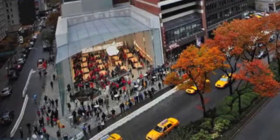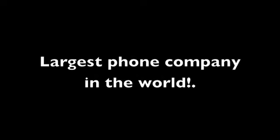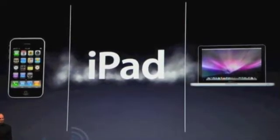Today I'm going to be giving you an overview of the Apple event and what went down. There were so many rumours about this, the iPhone 4.S, the iPhone 4G, so many different rumours, but the biggest rumour I think was the Apple tablet. So was it true? Of course it was. Apple don't want to disappoint you, and it has been called the iPad.